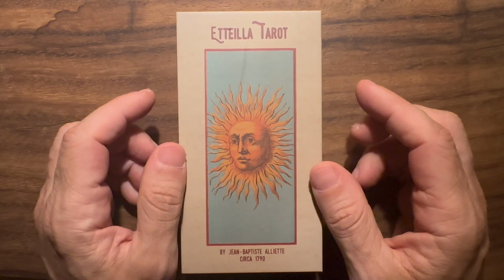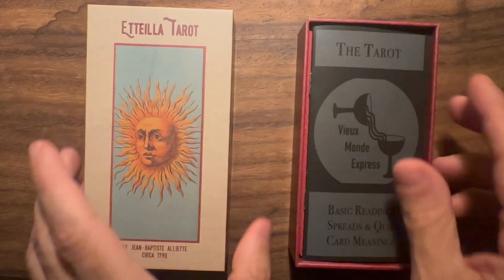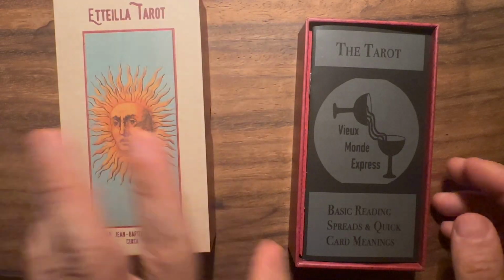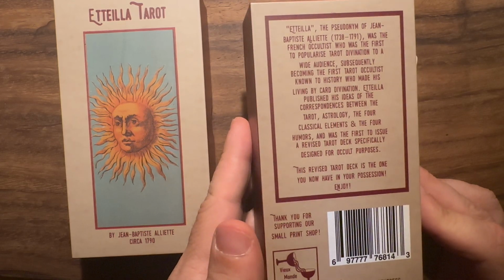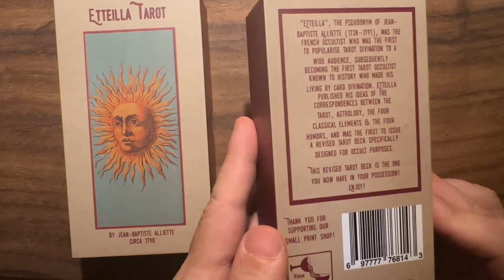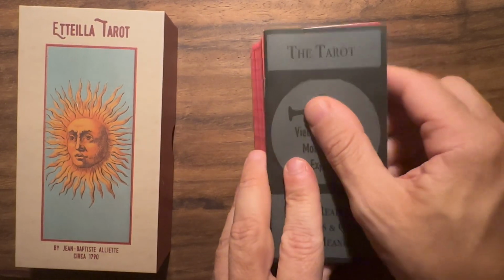So the first one is the Etela Tarot. This one is by Jean-Baptiste Aliette, and it comes in a box that breaks into two like this, and this is a really nice box, by the way. It's a hardcover box. This is what the back of the box looks like. This is published in Nashville, it says here. View Monde Express. And I got this deck on Etsy, if I'm not mistaken. It was not cheap, by the way. This is an expensive deck.